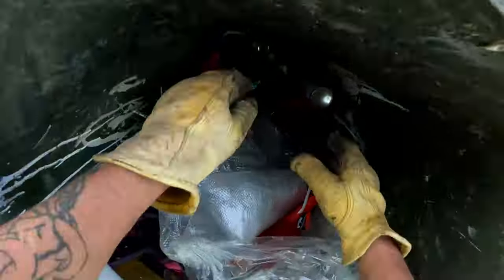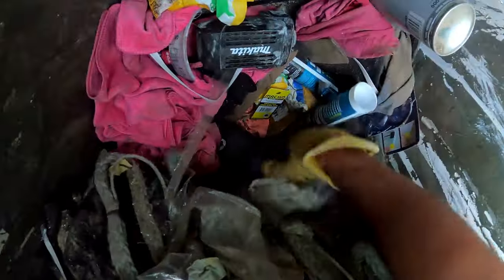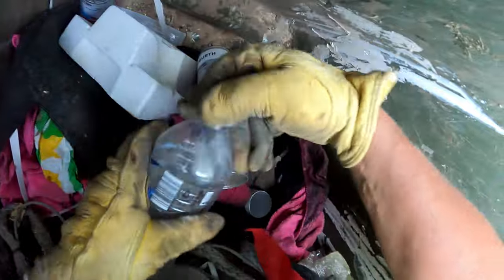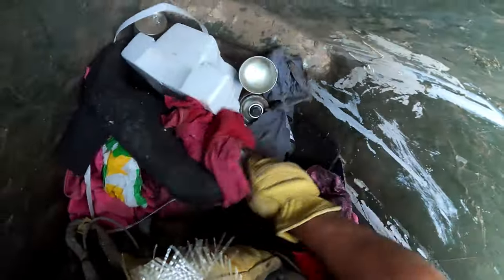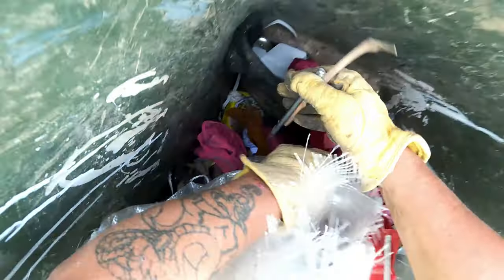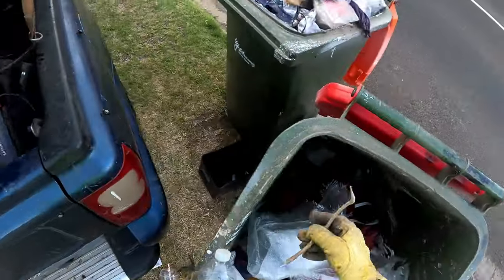Makita. Give me my Makita back, Mac. Ooh, computer cord. Do with dust busters or something. One way. That's it. Throwing away their tools even. One last look.